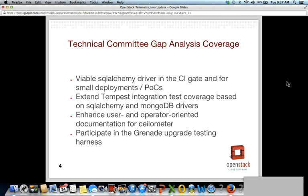Now, a very related thing was Tempest. So Tempest is an integration test framework within OpenStack. And this is basically where we do unit tests per project, but we also want to be capable of testing things with various services used together and everything spun up in a realistic way instead of external dependencies being mocked out. And Tempest basically is the harness that gives us that capability.